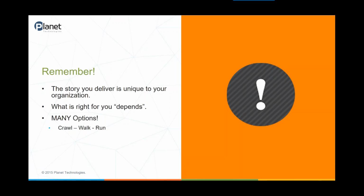But there's always a few things to remember. The first thing to remember is that the story you deliver to your organization is completely unique. So the context that you may be giving may be unique to your organization. What's right for you is going to be the classic "it depends" answer. And there are also many options. You can crawl, you can walk, you can run.